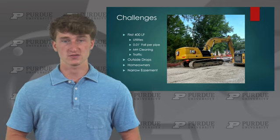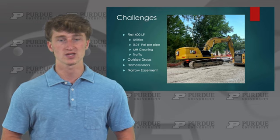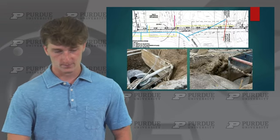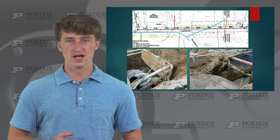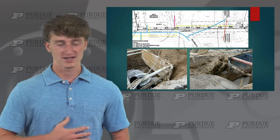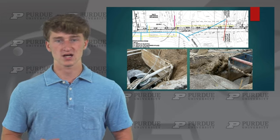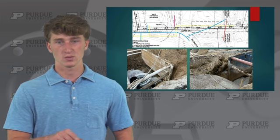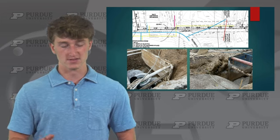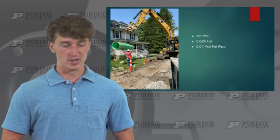3 other challenges we faced during the summer were the outside drops, dealing with homeowners, and our narrow easement. So that top picture is a picture of the utilities. I actually got the chance to draw that. And that's all the things we had to cross without making contact or breaking them. And in the 2 pictures below, you can see what they actually look like when we crossed them and got past them successfully.